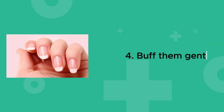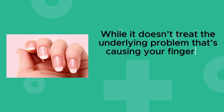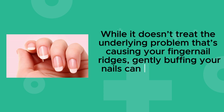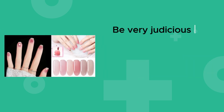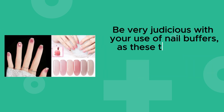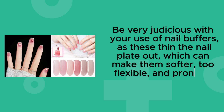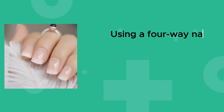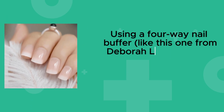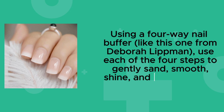4. Buff them gently. While it doesn't treat the underlying problem that's causing your fingernail ridges, gently buffing your nails can help camouflage them in a pinch. Be very judicious with your use of nail buffers, as these thin the nail plate out, which can make them softer, too flexible, and prone to trauma and breakage. Using a 4-way nail buffer like this one from Deborah Lippman, use each of the 4 steps to gently sand, smooth, shine, and file your nails.